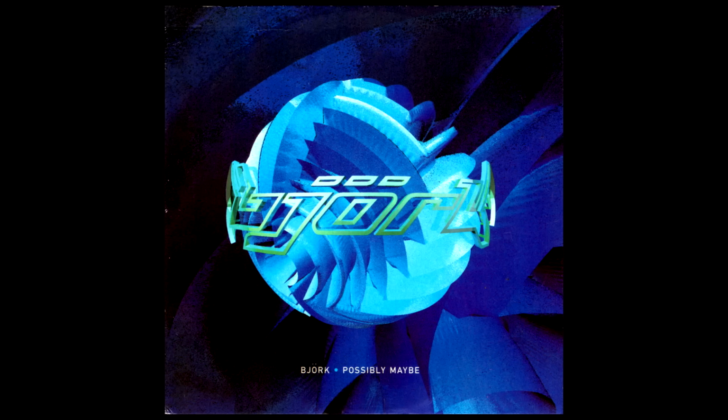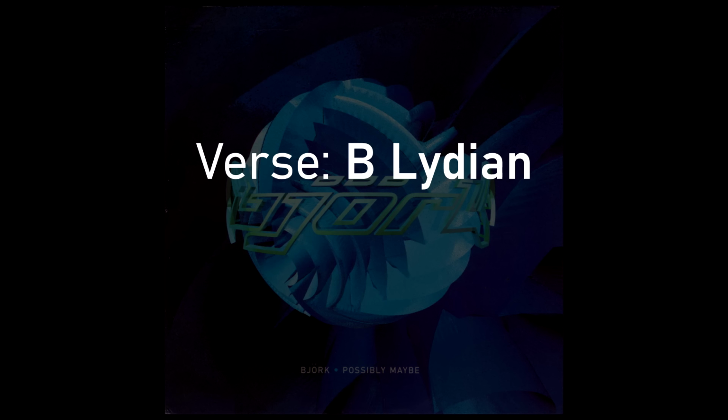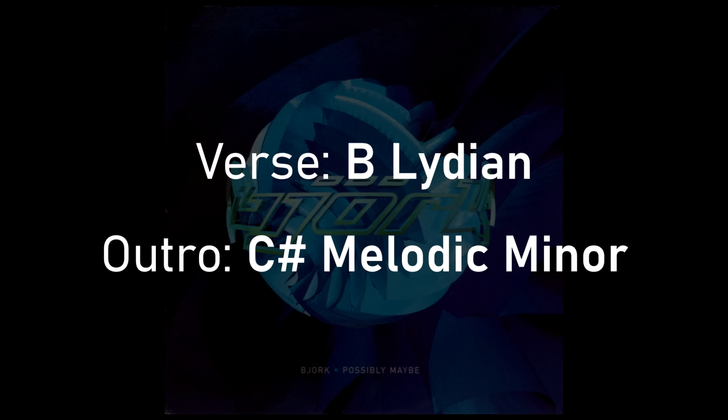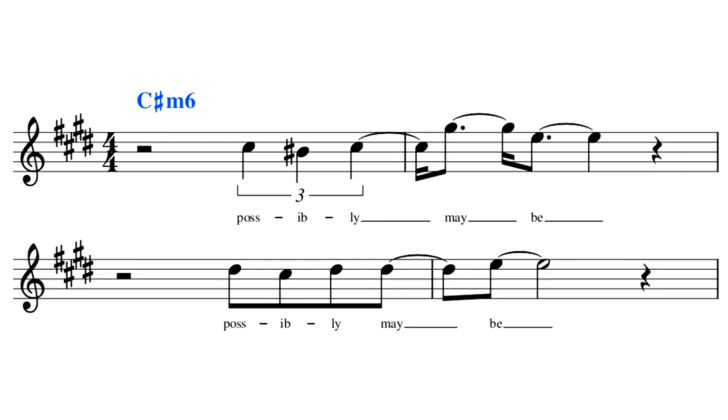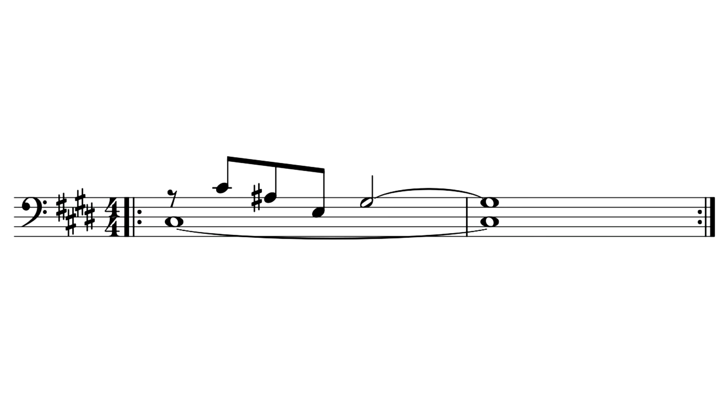The last example we'll look at today is by an artist well known for her use of less obvious scales, Björk. Björk's 1996 hit Possibly Maybe features a verse in B Lydian and an outro in C sharp melodic minor. We can see the two characterful notes of the melodic minor are found in different parts of this outro. The raised seventh is found in the vocal melody, for example here. And the raised sixth is present in this repeating arpeggio which accompanies the melody.